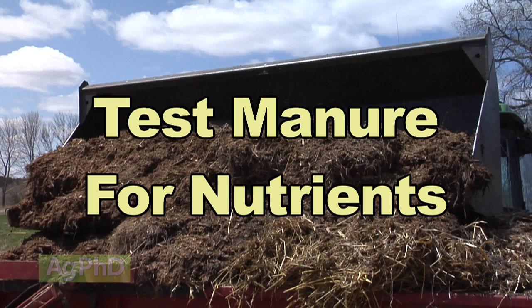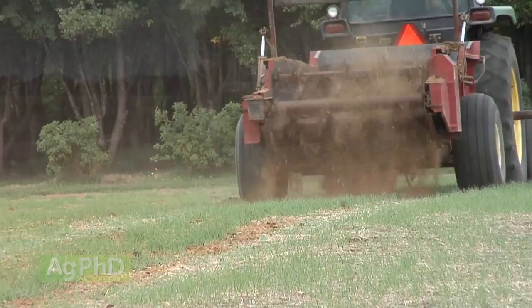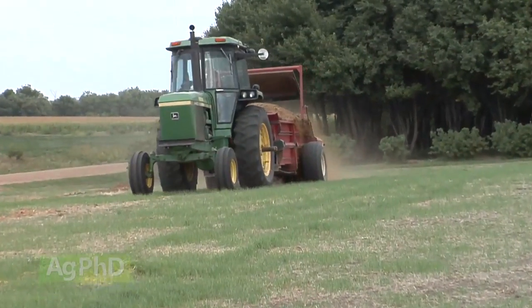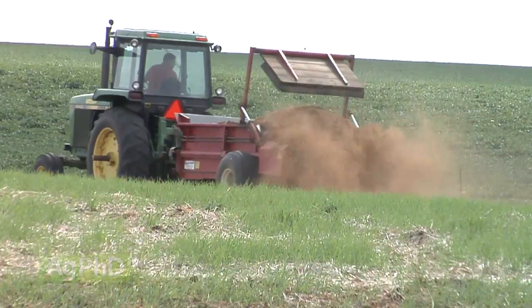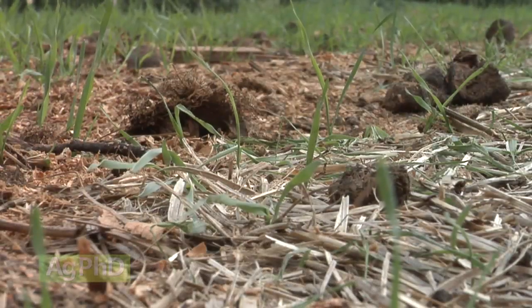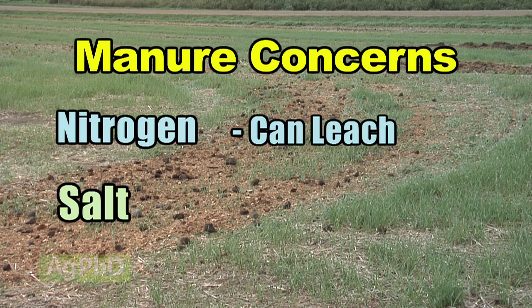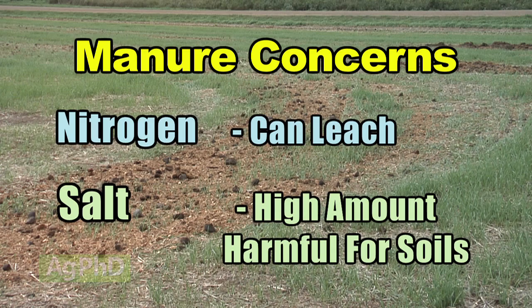The first tip for manure management is to get the manure tested so you know what the nutrient levels are. We don't want to over apply manure to a field. We want to put on the right amount to feed the next crop. If we're over applying, where we've got such an excess of nutrients that we have issues with leaching or running off, that's where we can get into trouble. The things we're most concerned about are nitrogen and salt, because nitrogen can leach down, and if you get too much salt, that's really harmful for your soil.